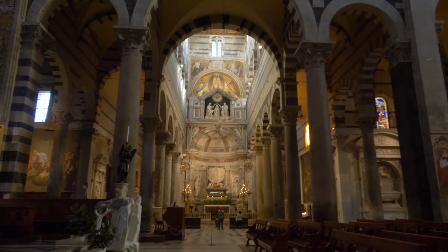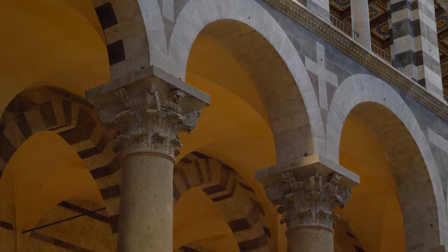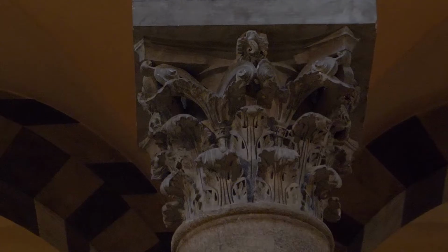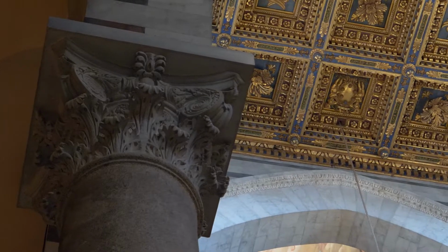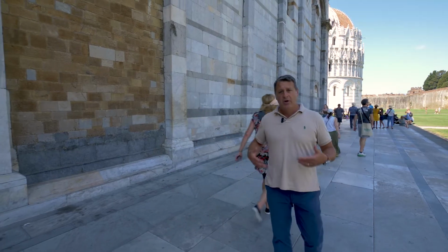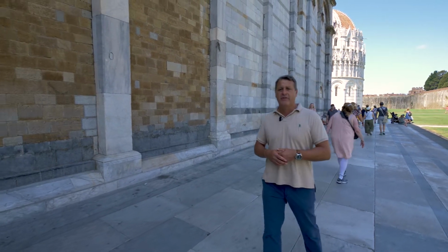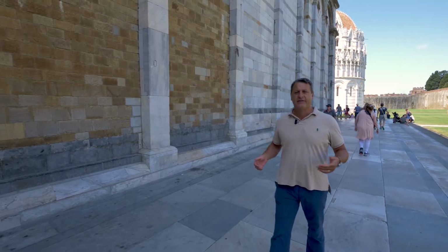The columns that you see are, in fact, ancient Roman columns made of granite and surmounted with original ancient Roman capitals. In fact, this use of spoliae, or ancient spoils, was done to add prestige to the structures. And you see it both on the inside and the outside of Pisa Cathedral as well.